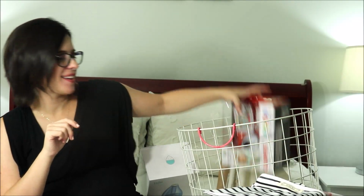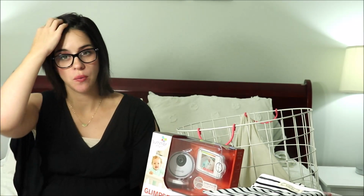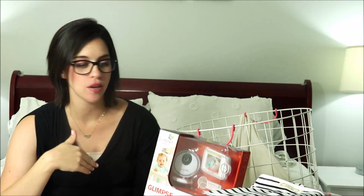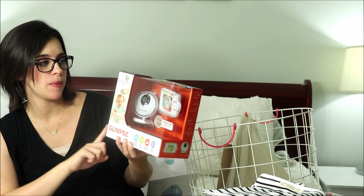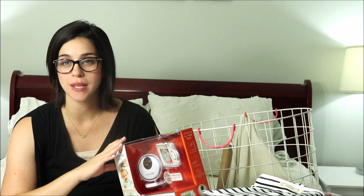We do keep video monitors in each of the kids' rooms. But since she's going to be in our room the first 6 months, I went ahead and purchased a monitor to have in our room for when she's in here and we're not. This one was really inexpensive. I'm familiar with the Summer Infant brand. We've used it in the past. I have found that most monitors, unless you invest in one that's super expensive, have about a 2-year lifespan and they break. So this one was really inexpensive and I think will be perfect.